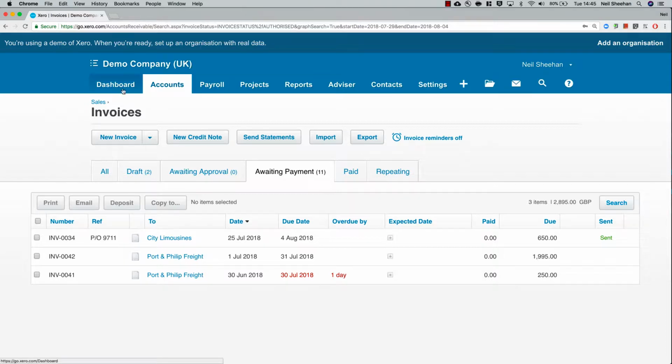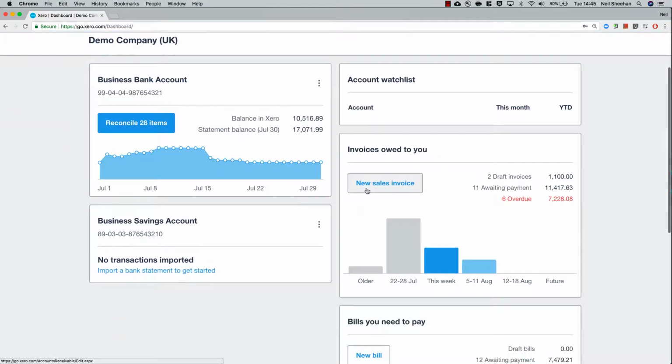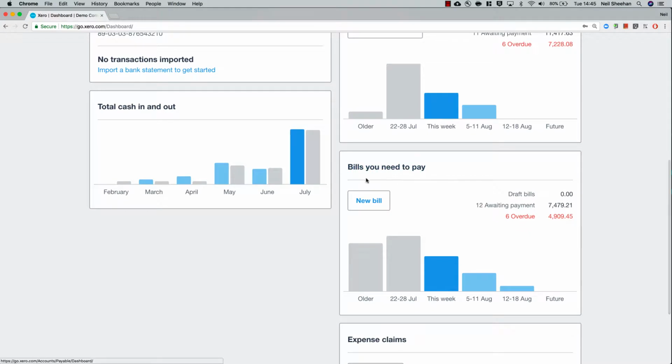Okay, so really easy. If I jump back onto the dashboard, that's the sales side, so I can see who owes me from my customers. I can then create a new sales invoice really easy from within here. But I've also then got the same for purchases. So these are the bills that I need to pay. So you can see that I've yet to pay 2,200, so that's older than the days that I should have paid, so I should really get on and pay those. And you start to say, okay, so this week I should pay £1,600 to some of my suppliers.